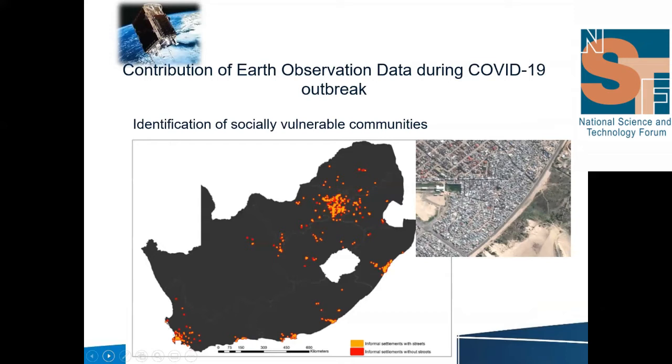With Earth observation data, we were able to map the location of such communities, which are mostly informal settlements. So you can see the spatial distribution of such settlements across the country. This was done using the 2020 satellite imagery, providing the most up-to-date data that can be used in understanding the condition of our settlements, and hence help in making decisions in identifying those settlements that require intervention, whether it's temporal shelter or temporal quarantining centers, amongst others.